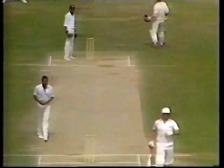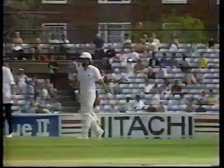Time that, but we'll be able to get 3 if he wants it. May prefer just to stay for 2. In fact, we'll take the 3 and brings up his half century. Only 50 to go for his first ever 100 against West Indies.